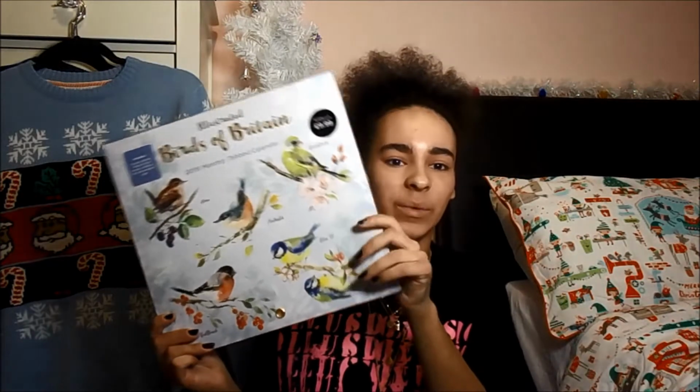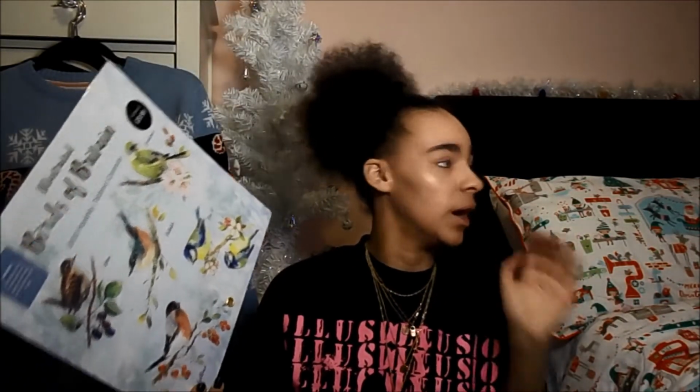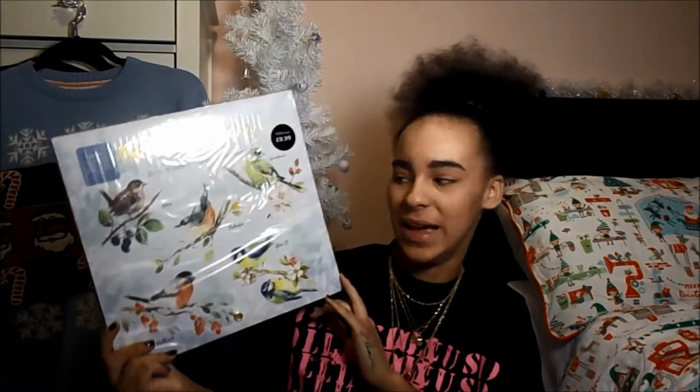Next, I want to show you what I got from WH Smith. I needed to get a calendar for my nan because one of her Christmas presents involves like a surprise involving a calendar. So I just got this one, which honestly I think she's gonna love because she likes the birds. I wanted to get a Bon Jovi one for a specific reason, but couldn't. So yeah, I got this one. Just thought I'd show you it because.